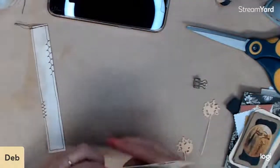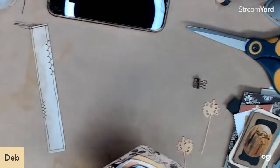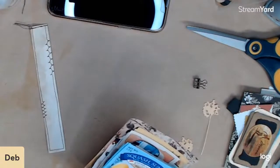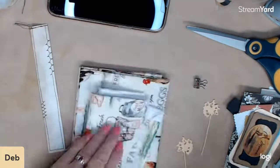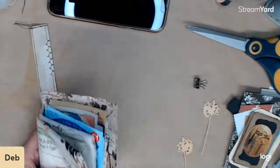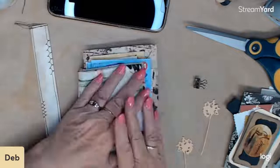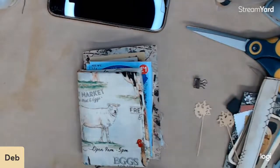Let's see. Oh, that's not all. Seed packets. And I have some fabric left. Okay, farm journal, that's the end of you.